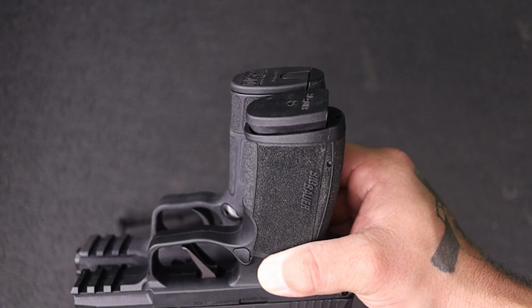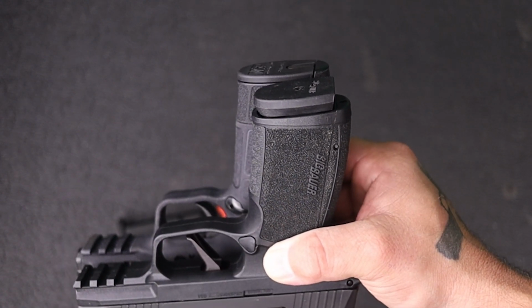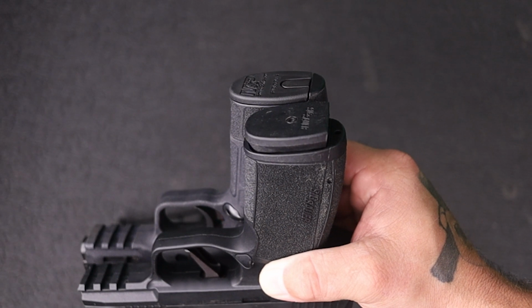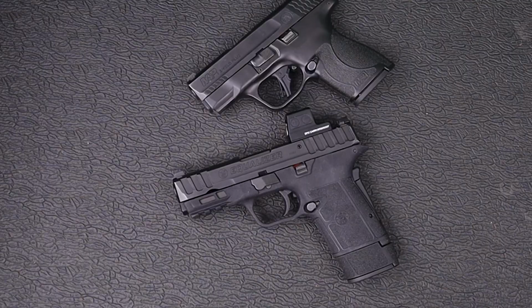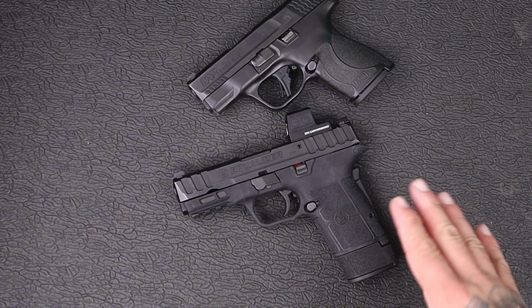And just for reference, the X Macro is in the front, the Equalizer with the 15 round mag is in the back. There's just a hair difference between the two. So what about the other differences? Let's look at the Equalizer first.